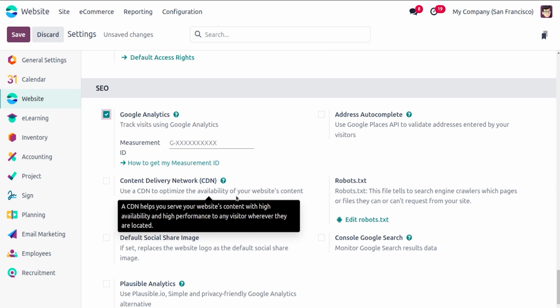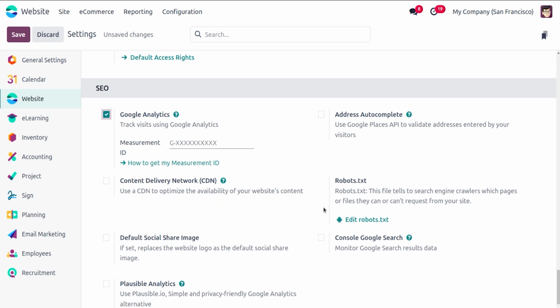And if you have the necessary credentials, you must supply the client ID and secret in order to accomplish this. And the search engine crawlers can better index your website using the sitemap option. And last but not least, the Google Search Console option can take data monitoring into account. Additionally, the robots.txt files specify which files or pages search engine crawlers may or may not request from your website.